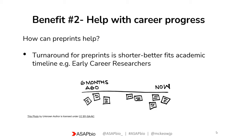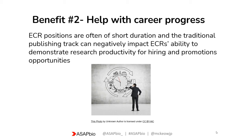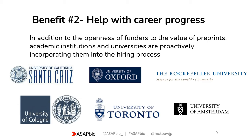As the journey to publish a manuscript in a traditional journal can be a protracted and arduous process at the best of times, the turnaround for preprints is shorter and better fits the academic timeline, for example, for early career researchers. Early career positions often tend to be of short duration, and the traditional publishing track can negatively impact the early career researcher's ability to demonstrate research productivity for hiring and promotion opportunities. In addition to the openness of funders to the value of preprints, academic institutions and universities such as University of Cologne, University of Toronto and Oxford are proactively incorporating them into their hiring process.